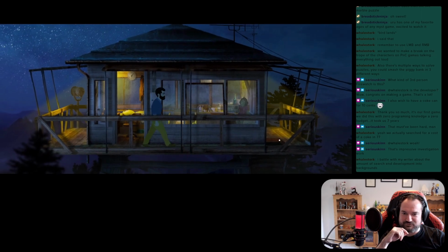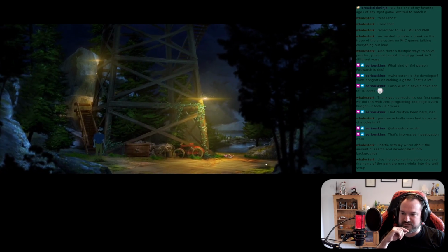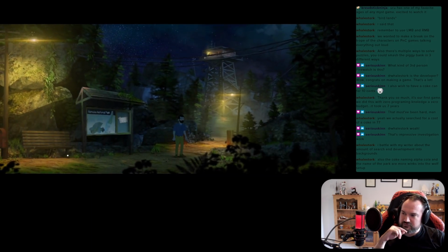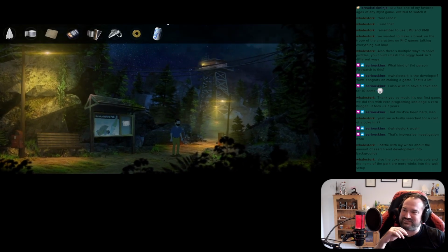Impressive investigative work. I battle with my writer about the amount of search and development into backgrounds. Also, the Coke naming Alpha Cola and the name of the park are more winks into the wolf setup. Okay, yes, because it's Alpha Cola. Right, does make sense. Romulus National Park. Yes, of course. Because Romulus and Remus were quite famously suckled by a wolf.